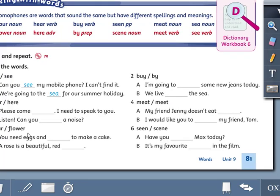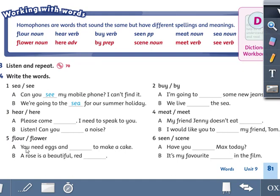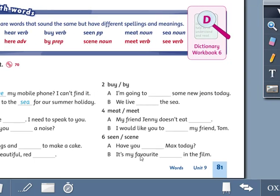Number 5. Flour and flower. You need eggs and flour to make a cake. Flour, F-L-O-U-R. And a rose is a beautiful red flower, F-L-O-W-E-R. The last one here.